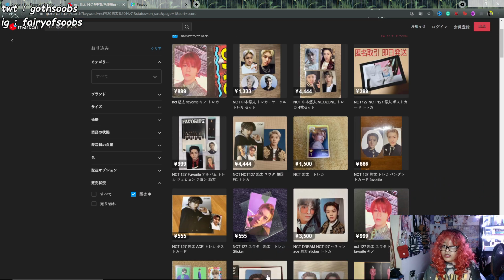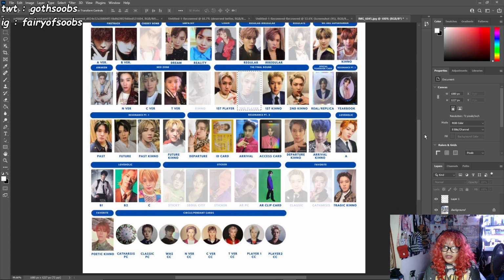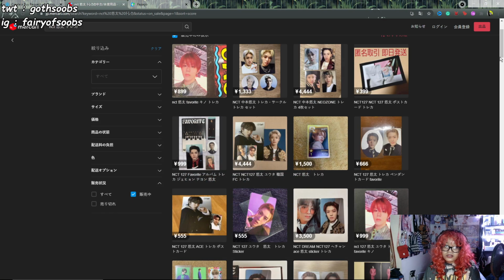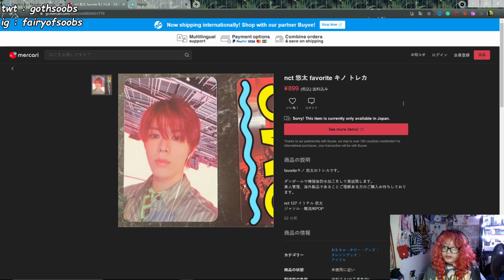So now we are going to pull up our template and we're going to see everything that we need. This is great because right now his poetic Kino for Favorite is literally the first result that pops up, and it's 899 yen, so that's like $8 or $9. And if you click on it, you'll see the PC, the description, the name. This is all important. And if you see the sentence that says sorry, this item is currently only available in Japan, don't worry, because that's what Neokyo is for. That's what I'm about to show you.